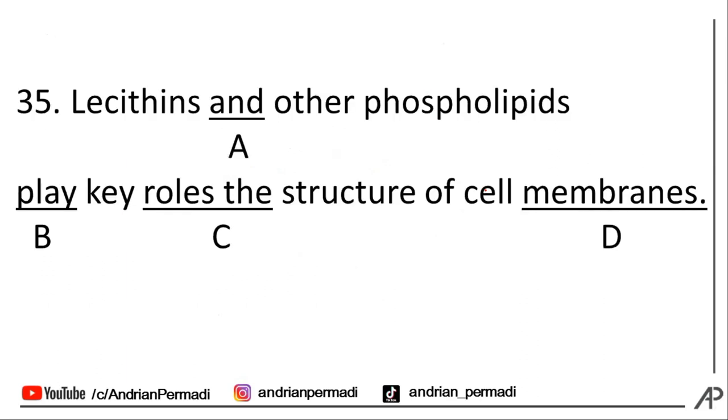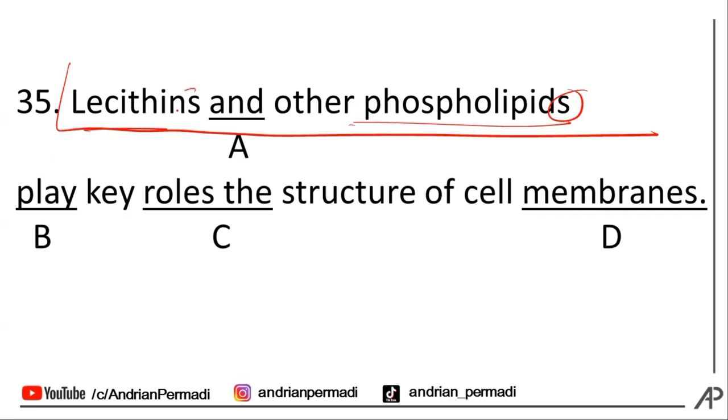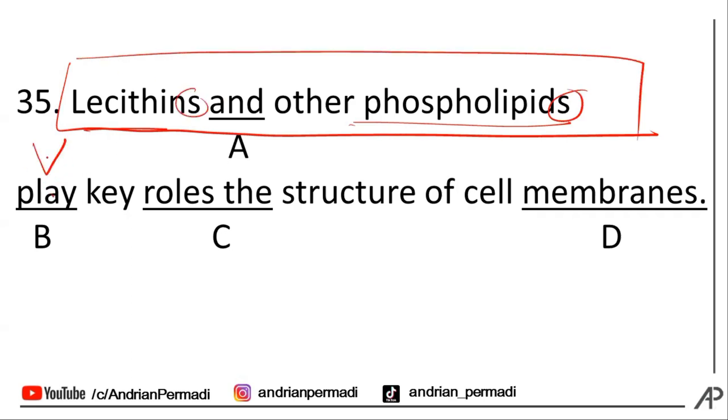Let's go to number 35. And is correct, we have two nouns here. So and is correct. Play is correct because the subject is in plural form. We have the S and the S here. Therefore, play is the correct verb for a plural form subject. Key roles, and so on. After roles, we should have put in the structure of cell membrane. So the answer is C. Cell membrane is correct. It is a noun.